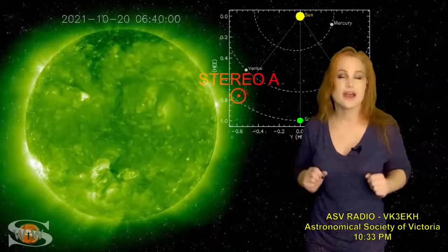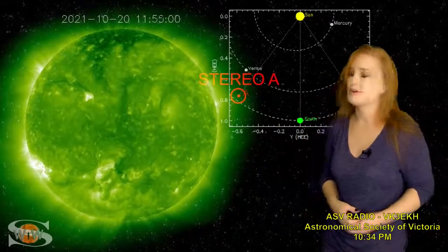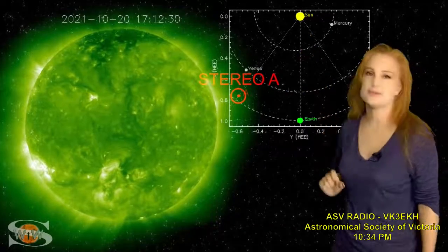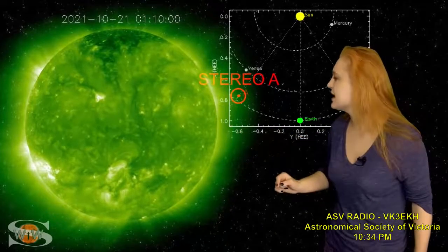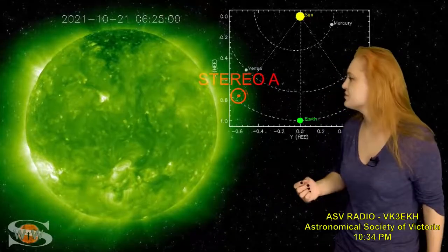So what else does our sun have in store for us this week? Well, this is Stereo A. It's our partially far-sighted monitor. You can see here's Earth, here's the sun, and here's Stereo A staring at the sun just a little bit from the side. And when we take a look at Stereo's view, you can see in the south, region 2886 and region 2887, well into Stereo's view now.